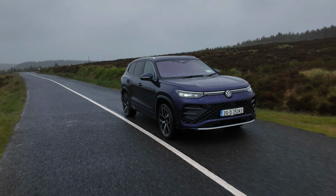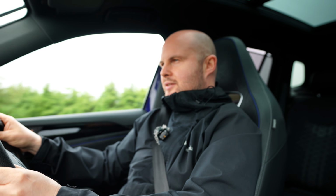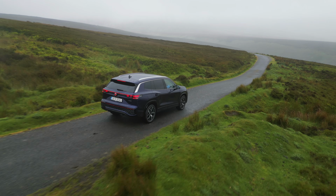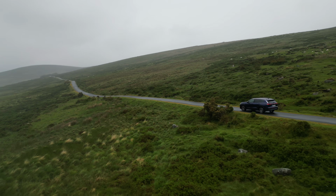For years we spoke about how fuel efficient diesel was, and yeah, there's still an argument for it, but you can't really compete now with the range that is available in this car. The petrol is just more relaxing to drive, it's quieter, you can drive it in pure EV mode. There's lots of justification for it over the diesel, I think.